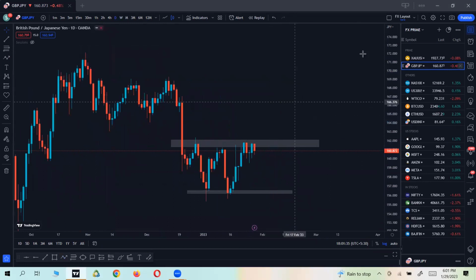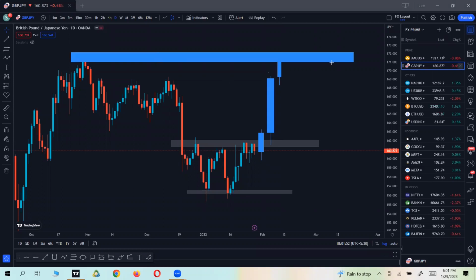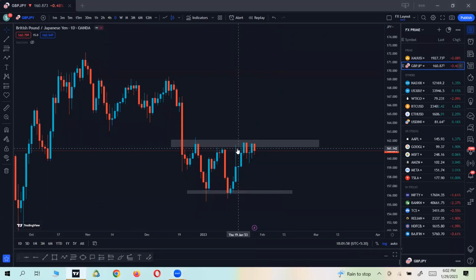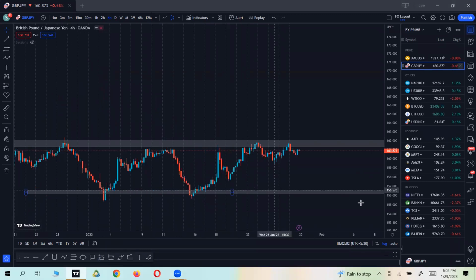So we need some kind of daily candle closing above the resistance so that we get some kind of confidence in order for the price to move to the upside and retest the previous highs, right? That is something to be anticipated. If you get a daily candle closing above this level, then there'll be a higher probability of price moving to the upside. Now let's see what's happening on the 4-hour chart.